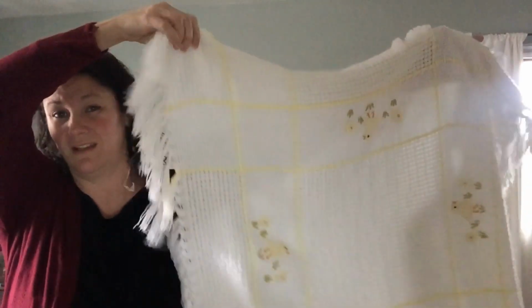It was so much less money than the Franciscan Thrift. It was just overpriced in there. Even my mom and sister said so. So this was $1. And it is white.